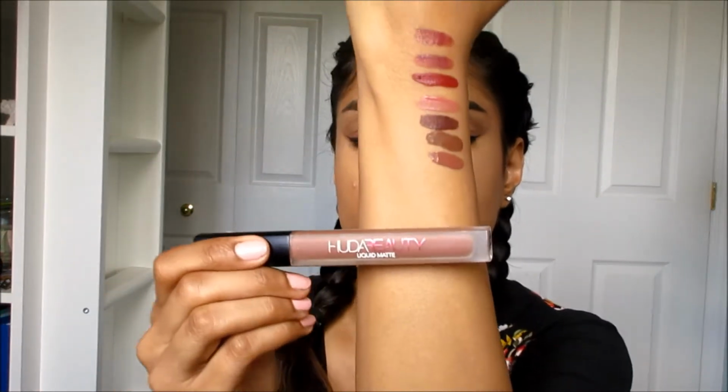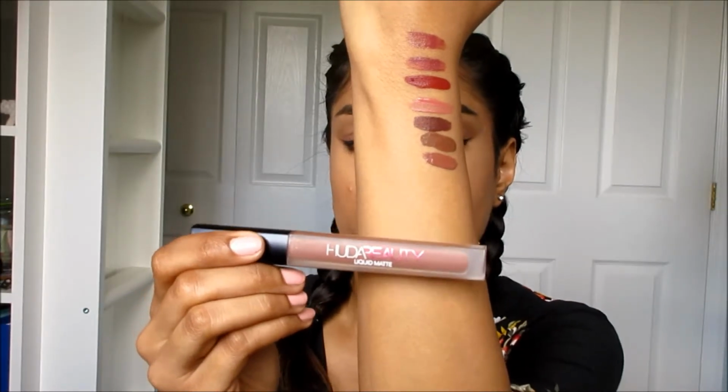Ooh, and they smell so good. I just got a whiff. They smell kind of like vanilla, or like icing. They have this really good smell. So this is Huda Beauty in Spice Girl right on the bottom. It's definitely one of my favorite colors of all time, and the formula is also one of my favorite formulas of all time, so I'm keeping this.